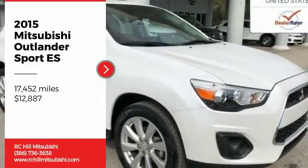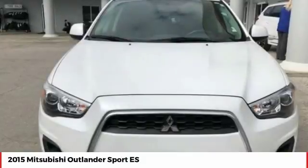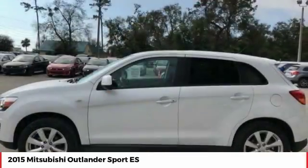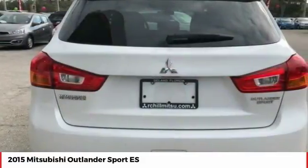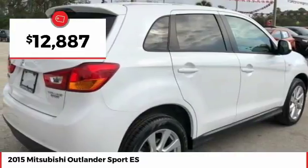You are going to love the 2015 Outlander Sport. The all-new Outlander Sport features a fuel-efficient engine paired to either a 5-speed manual or a continuously variable transmission, and comfortable accommodations for 5. Passengers will be treated to a refined ride in comfortable surroundings with a host of welcome features, and is priced below $15,000.